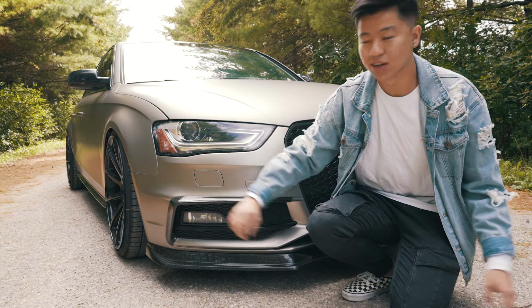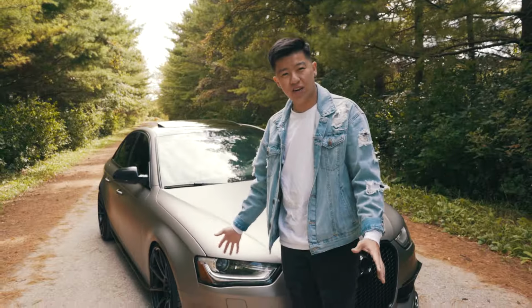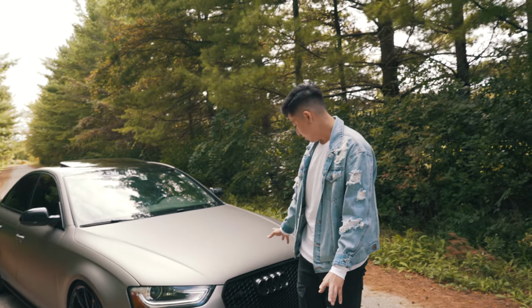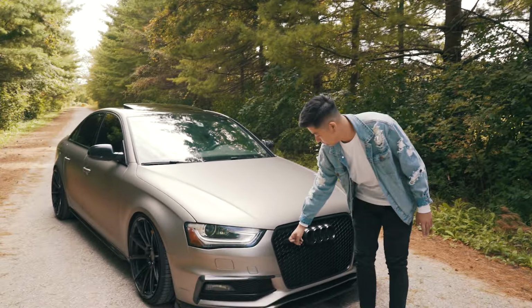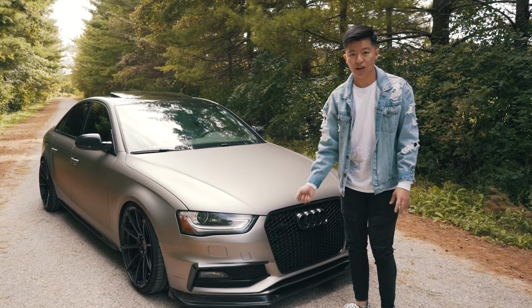If not, you don't have to. So let's walk to the side. I think this is pretty much it for the front. I think some people are wondering where I get this from. This is just from my factory OEM grill. I snapped it off and then I super glued it on.